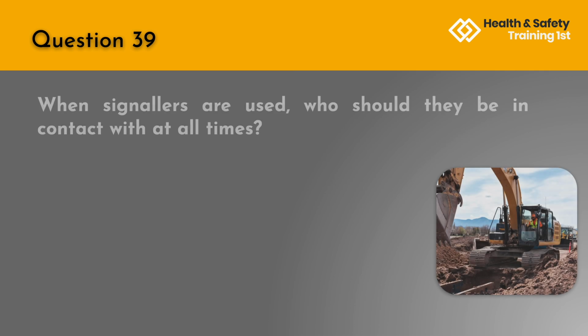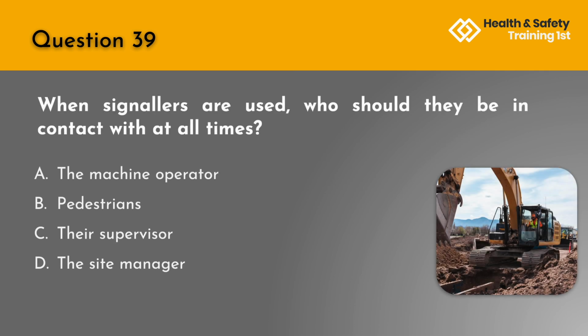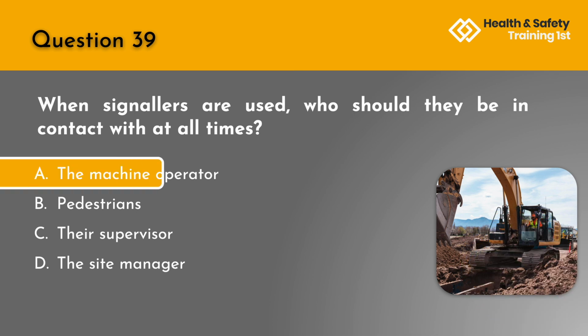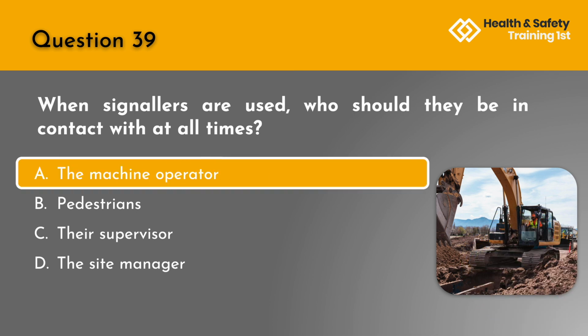Question 39. When signallers are used, who should they be in contact with at all times? A, the machine operator. B, pedestrians. C, their supervisor. Or D, the site manager. The correct answer is A, the machine operator.